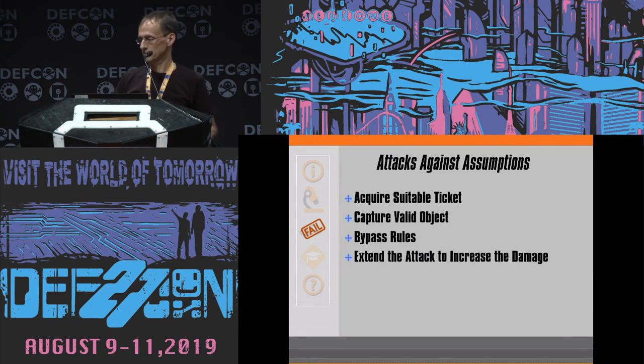Attacks against those assumptions. First one, acquire a suitable ticket. They believe that no one else can make these tickets. Let's find out if that's true. Capture a valid object. Bypass those handling rules. And then extend the attack to increase the damage. Get beyond that 24-hour window, it's probably a little shorter than that.